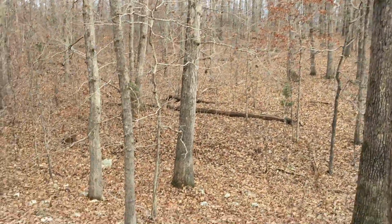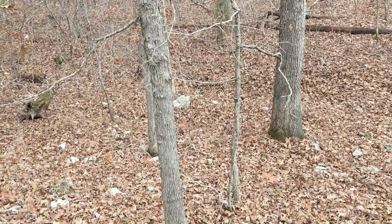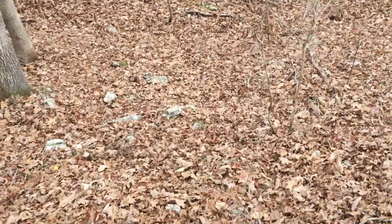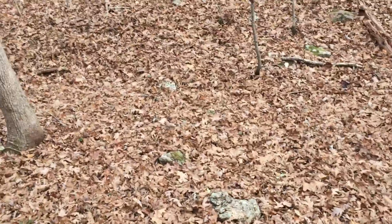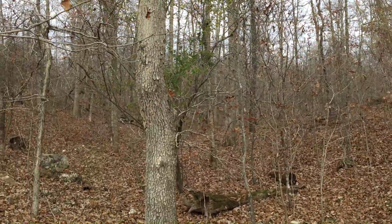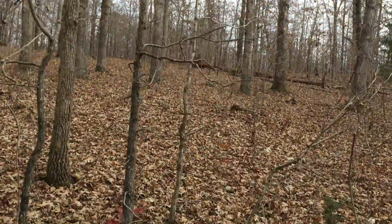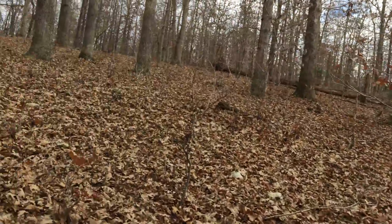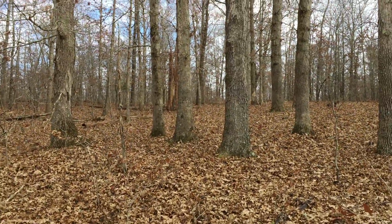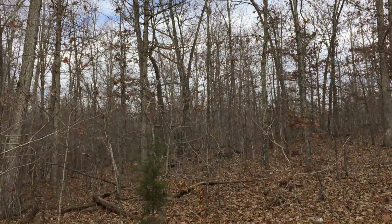Looks like it slopes down a little bit into what I would call maybe a wet weather creek. If it rained heavily, this could be flowing, otherwise it's dry. Back up the other side. Rises up a little bit. We're pretty close to the south line. I'm on the south side here of the property. But we've got some timber looking to the north as well.